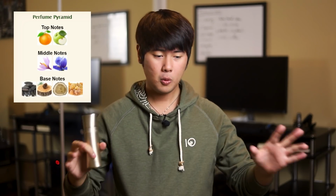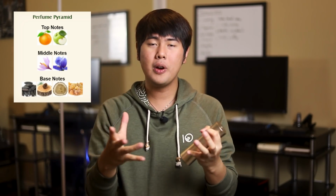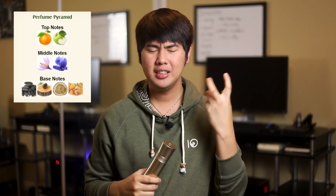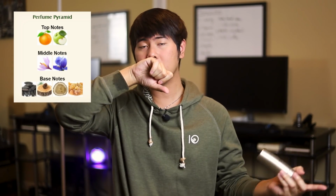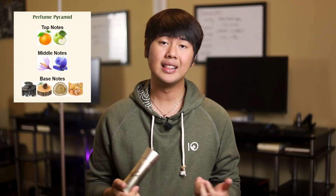Whoa, it hits you with just a blast right away. The sweetness comes at the forefront. Absolutely. There's a little bit of spiciness in here. Now I'm privy to know that this does have saffron in it, and I do smell it pretty heavy in this fragrance. And saffron, fun fact, it's not one of my favorite notes ever. Saffron is actually one of my least favorite notes.